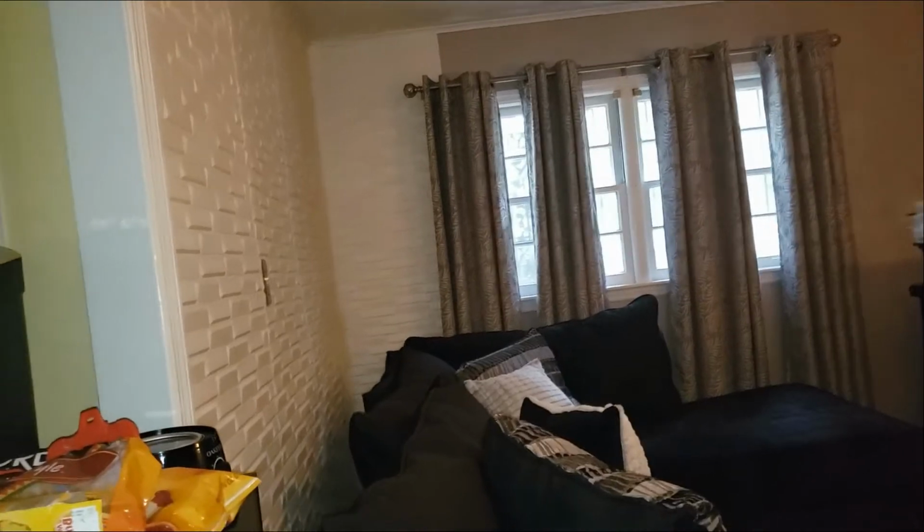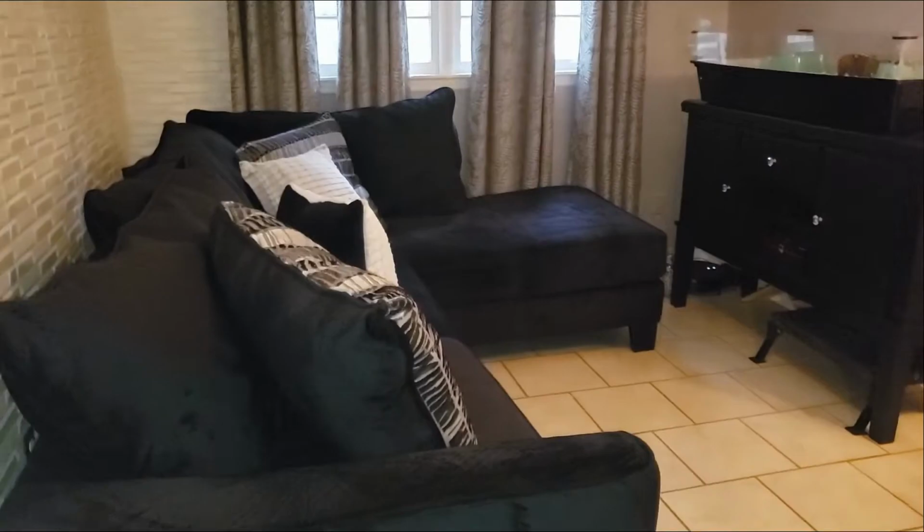And like I said, for the next project I'm debating. It'll probably be our pantry that we're going to work on, which is going to be right behind the couch there. And here is the reveal of the couch.